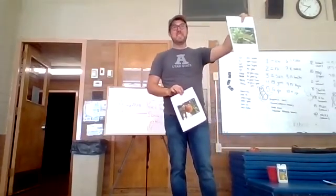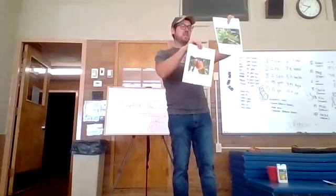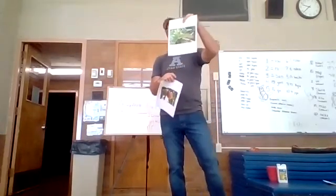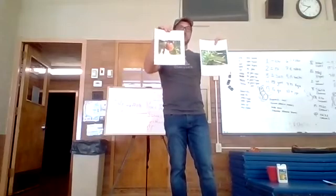It's purple. It's bright purple, like neon purple. And it comes on in spots. They eventually die and dry out, and it falls out and leaves these holes. So they call it shot hole. Looks like someone took a shotgun and shot your tree. So that's the nickname for it. That's what it looks like in the leaves. This is what it looks like in the fruit.